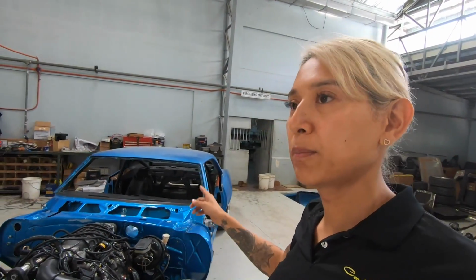Last week, we were stripping this car down. We're now gonna get it back to painting and spray the inside, change the color of some of the parts when the owner already finalized it before.